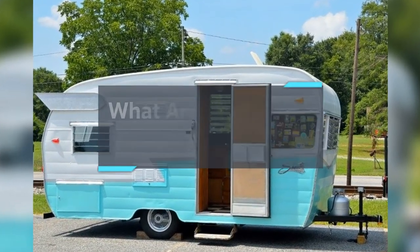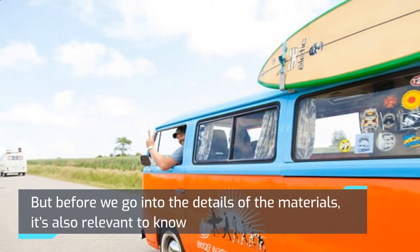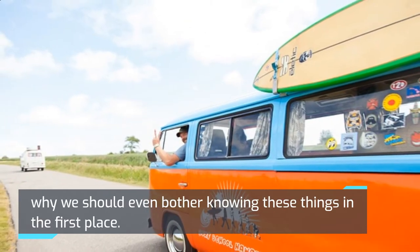What are RV interior walls made of? But before we go into the details of the materials, it's also relevant to know why we should even bother knowing these things in the first place.